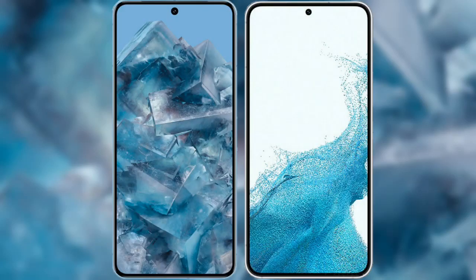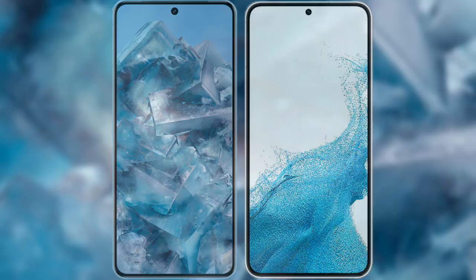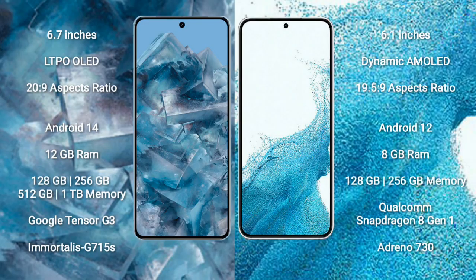I will compare the new Google Pixel 8 Pro with Samsung Galaxy S22. Google Pixel 8 Pro comes with a 6.7 inch LTPO OLED display and aspect ratio 20:9. Samsung Galaxy S22 comes with a 6.1 inch Dynamic AMOLED display and aspect ratio 19.5:9.